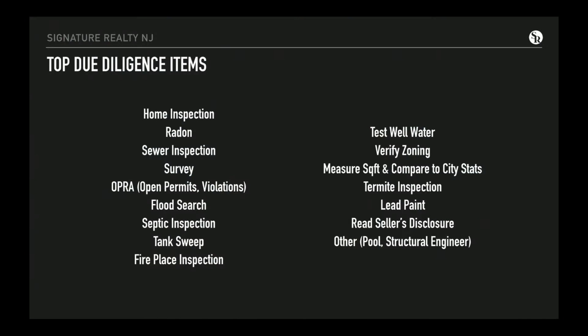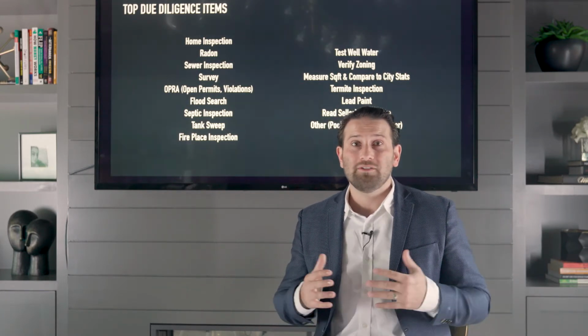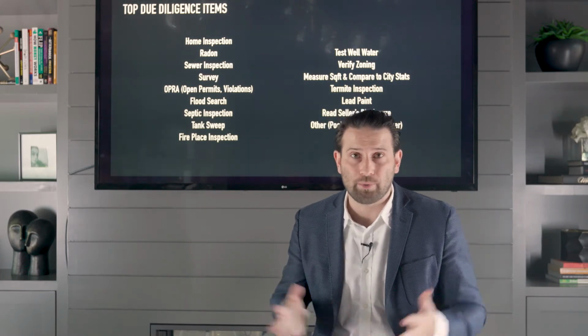But the Open Public Records Act allows you to see if there's any open permits or violations. A lot of people will put in a water heater and they won't close out the permit, right? They'll open it and then they don't close it out. Or the town somehow never closed it out. They came out, they inspected it, and they just, I don't know, maybe the paper got lost.